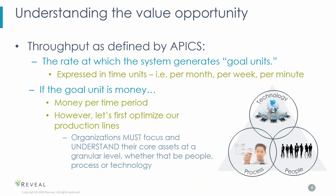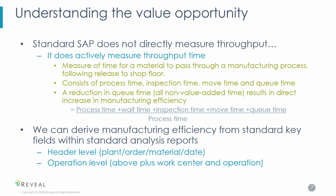So the focus of this presentation will be the shop floor, where that work is actually being done, but also elevating that information up throughout the organization so we can make key decisions throughout the business to really derive and increase that throughput overall, even if your goal is money. And of course, at the end of the day, we all know everybody's goal unit is money. But for this presentation, we're going to focus a little bit more on the work centers and the resources where that work is being done, and what SAP can really do for you.